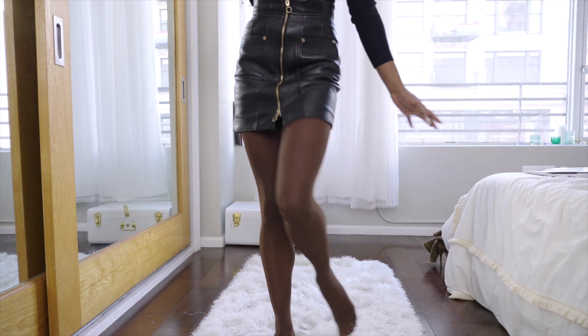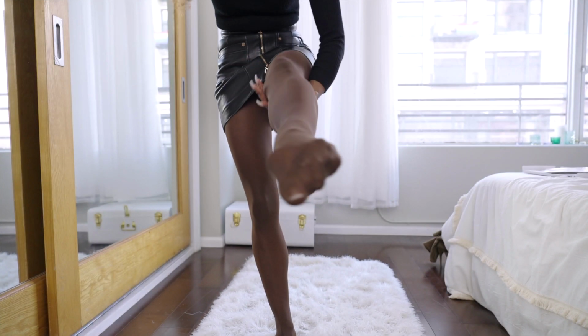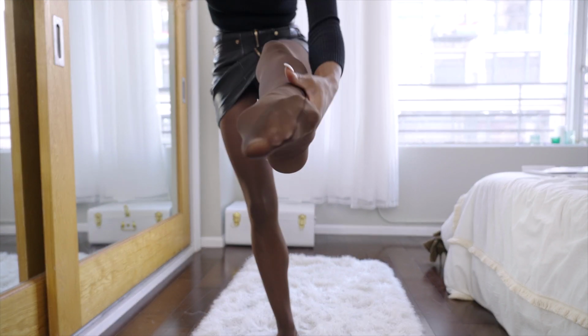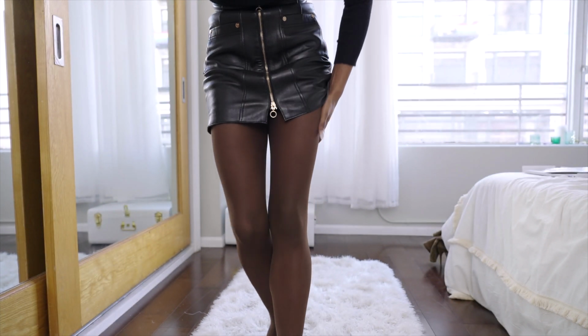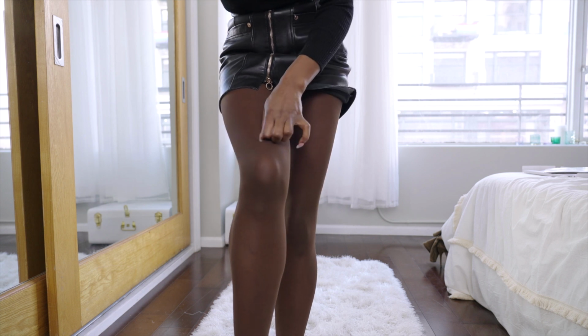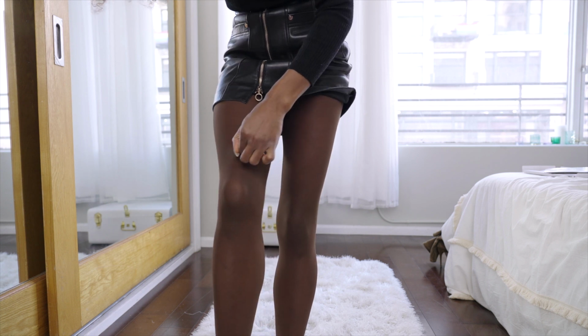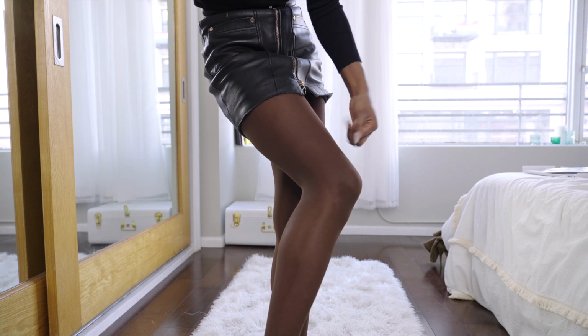I know you'd love to touch these. You would so want to feel them. You'd be so into touching them. You could even see my pedicure through the stockings still. That's how sheer they are, even though the fiber is so thick. And you know that there's no chance that this is gonna tear. I showed you guys earlier. Even though it's still so sheer, that's crazy.